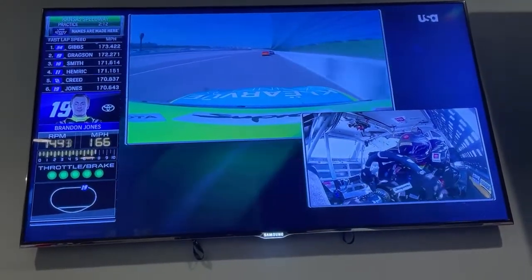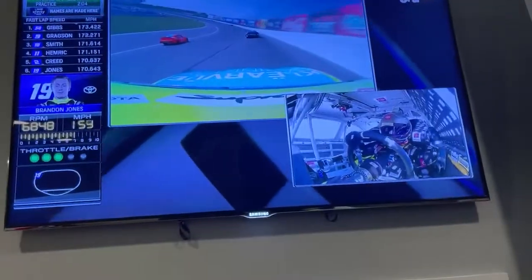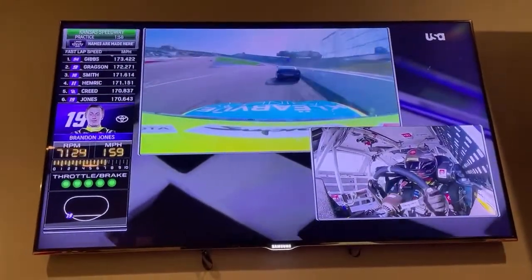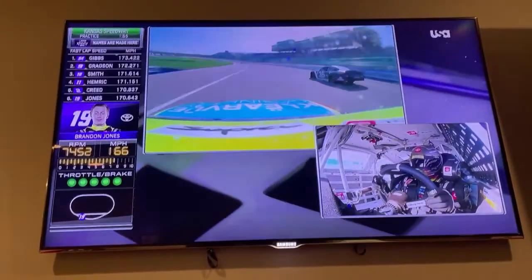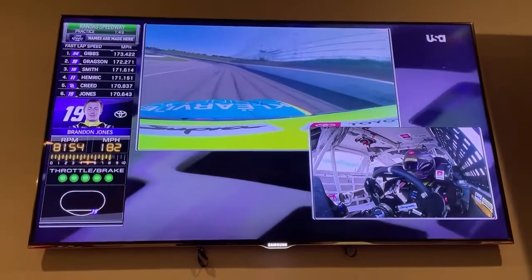Has been in victory lane. That lap, he just ran. Both watched it on TV. So here's Brandon Jones. 23rd lap of 33.16. Compare that to his teammate Ty Gibbs. He just ran a 33.40 on one lap. Right now is the on the racetrack. Brandon Jones, fast driver.